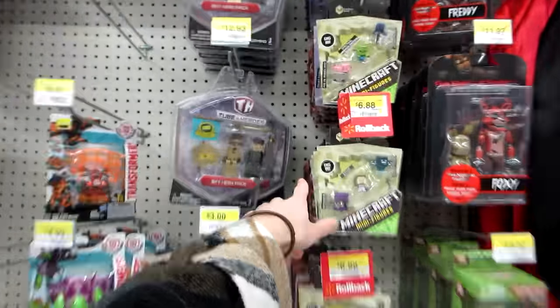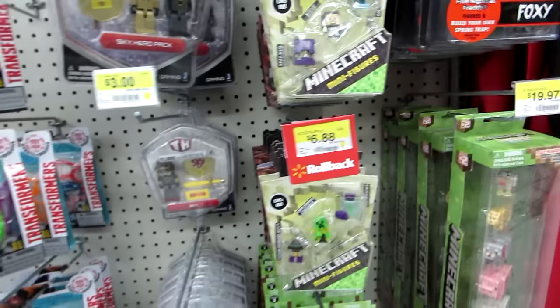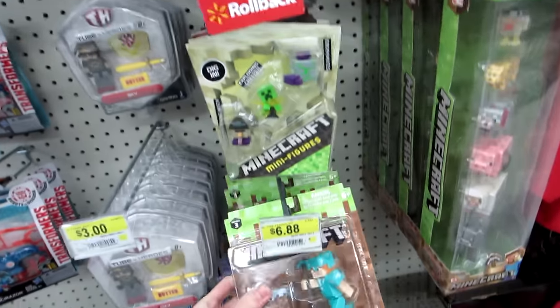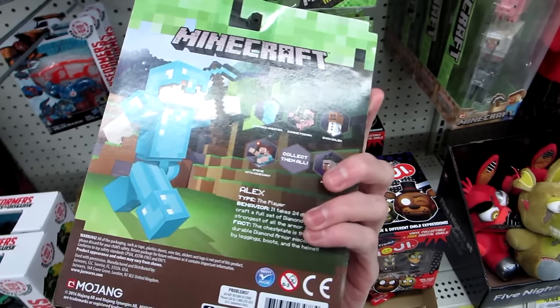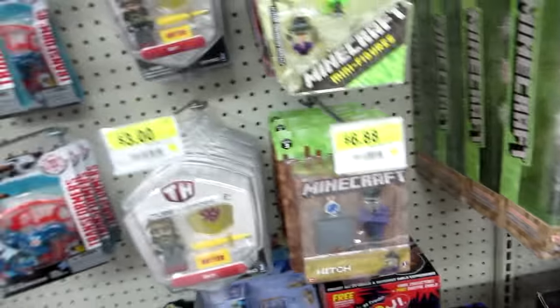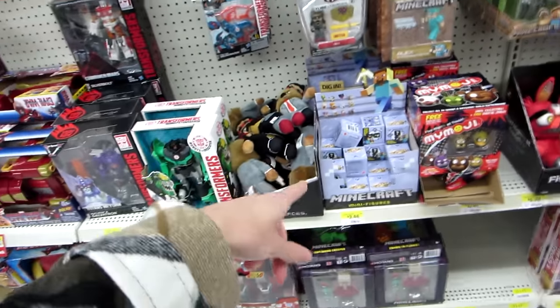Guys, they got something new finally. So we have the endstone pack. Plus there's ice. We need the new endstone packs. What? Oh, and what are these? These are new. Yeah? At least they're in new packaging. I'm pretty sure they're new. I'm gonna look through those in a minute, but we have some of the ice packs, the blind packs.